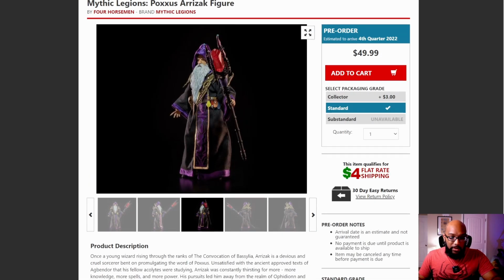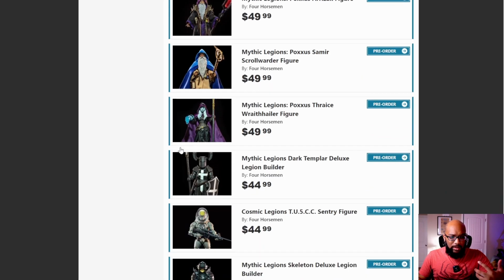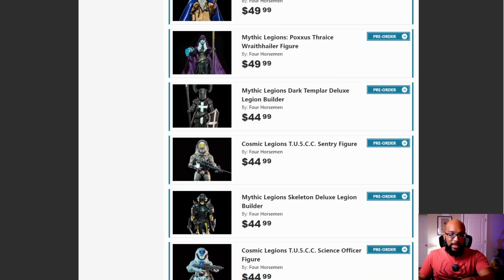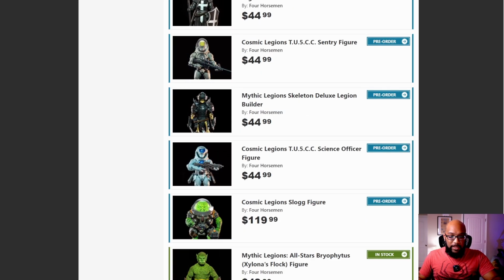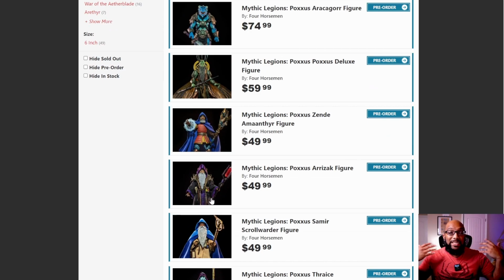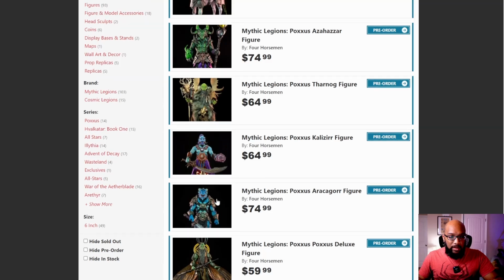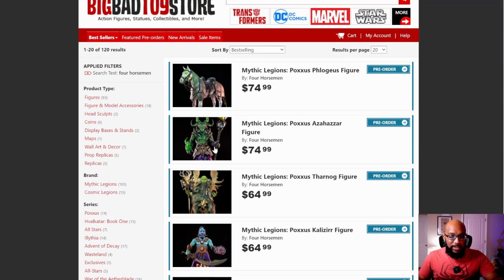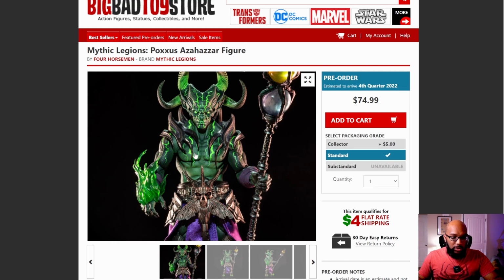Tremendous, wonderful beard. And I just really like these figures, and I should really get one. See, here's the Cosmic Legions that I mentioned just a little while ago. This is what I'm really interested in because I just kind of like the look of the space characters and stuff like that. But if you're really more into the mystical and the Middle Earthy kind of stuff, then this regular Mythic Legions line and this new Poxxus line of figures should be right up your alley.